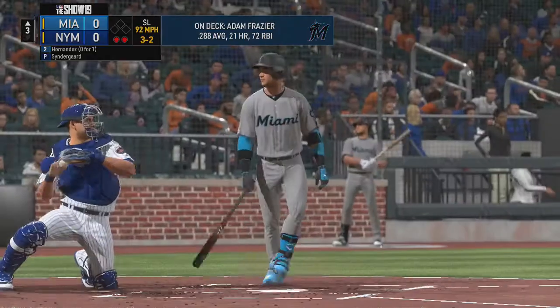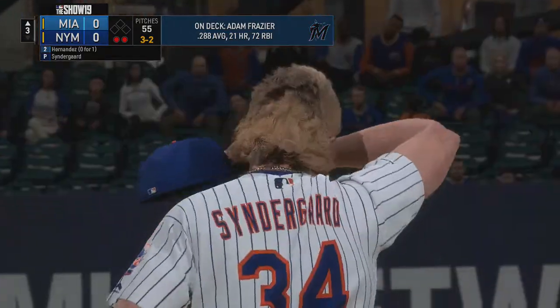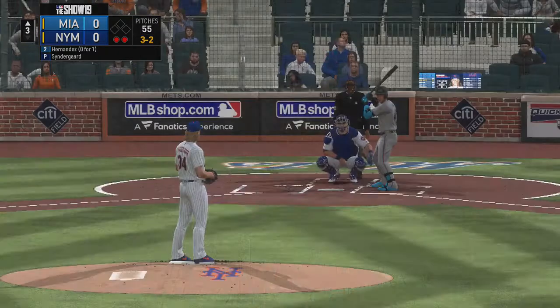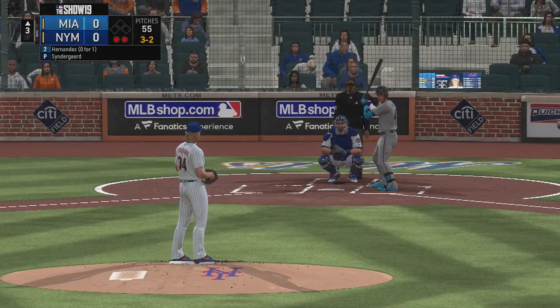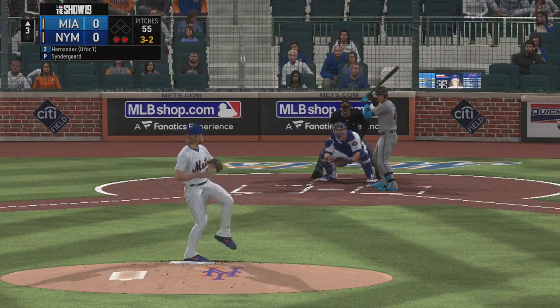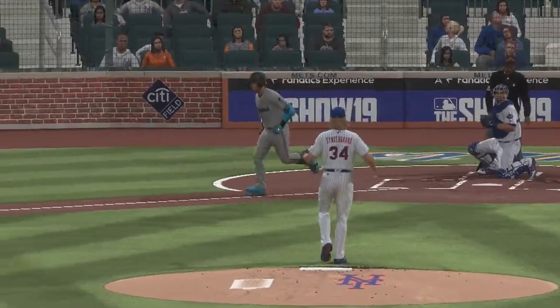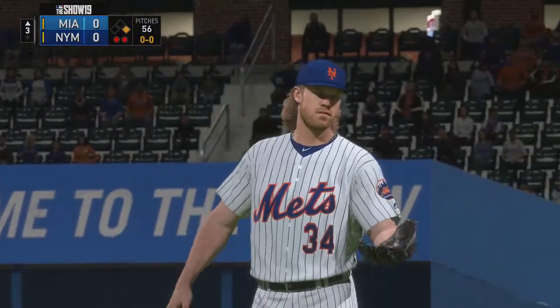Three and two now. With the meat of the order due up next, you can probably expect to see something you can handle here with the full count as the two-hole hitter. Bases are empty here with 2 men out. And this misses for ball 4. The second walk he surrendered here in the first 3 innings.